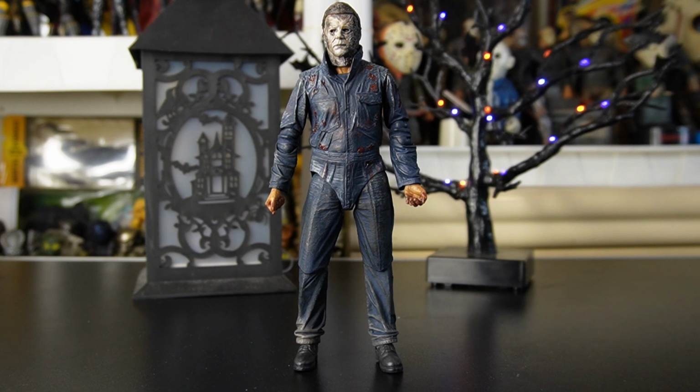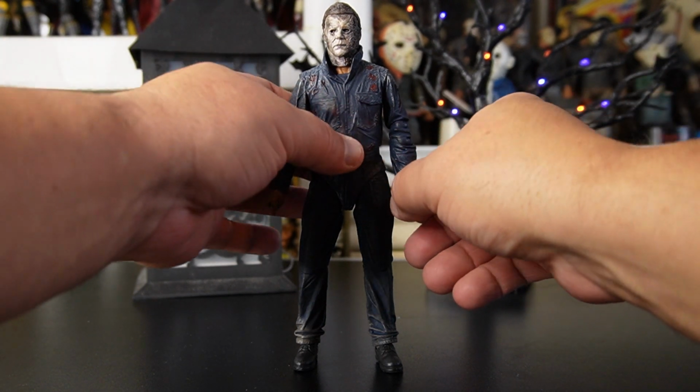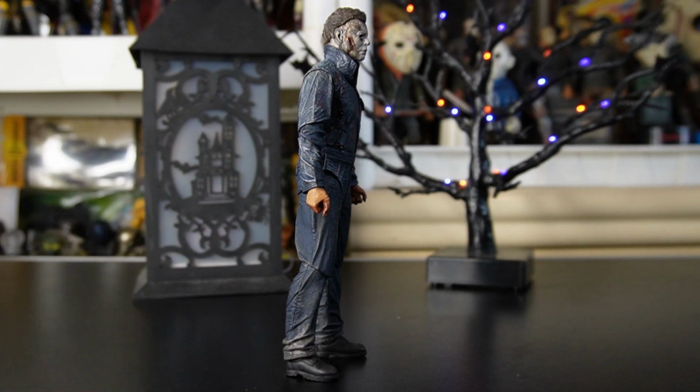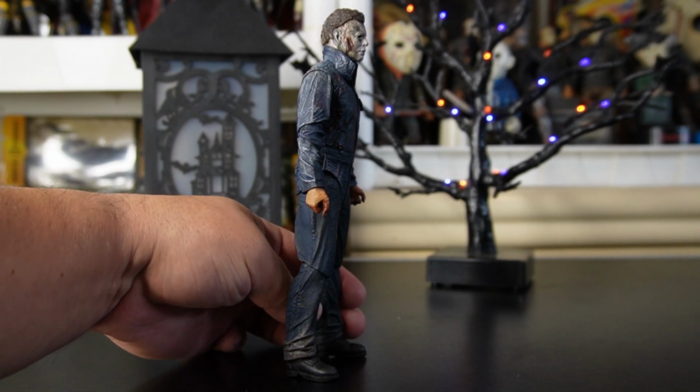All right. So here we have Michael Myers right here. This figure is amazing, folks. Just nice. I'm going to give it a turn. It stands on its own. You can see there, NECA has knocked it out the park. So somebody did it right with Halloween Ends, and it was NECA. Just knocked it out the park.